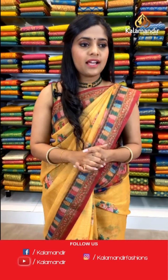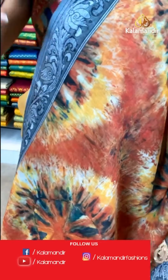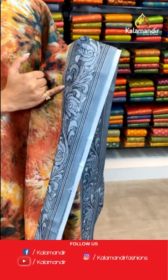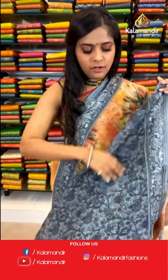All right, so next sari. So I'm holding on to another sari, which is a mix of a lot of colors here, but in contrast you will see gray color, shibori print again. Lovely work of shibori print and this contrasting color in floral work. It's all printed sari, completely printed. You can see the pallu is printed as well, contrasting in color. And then we have tassels at the bottom. Let's see the blouse piece, contrasting in color.